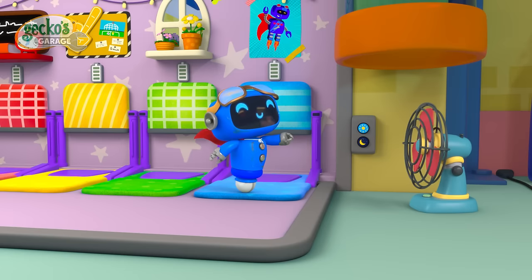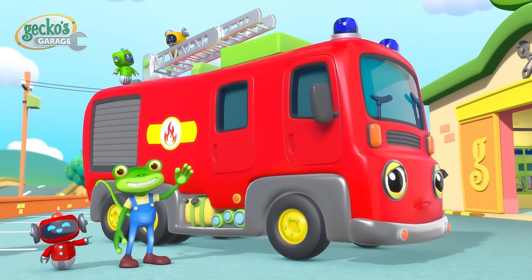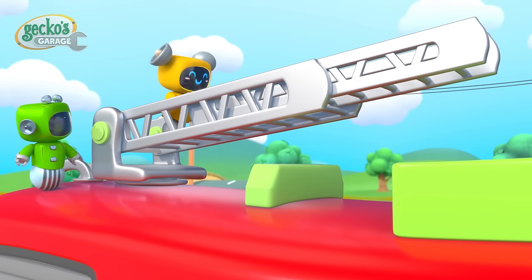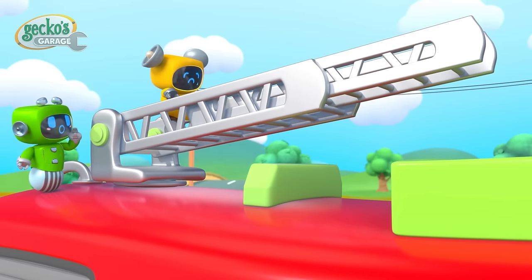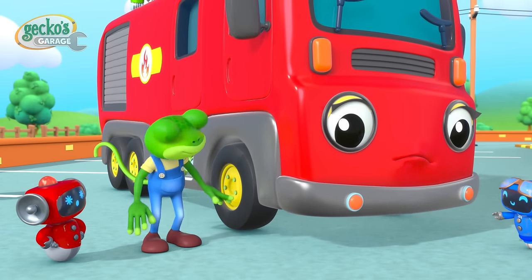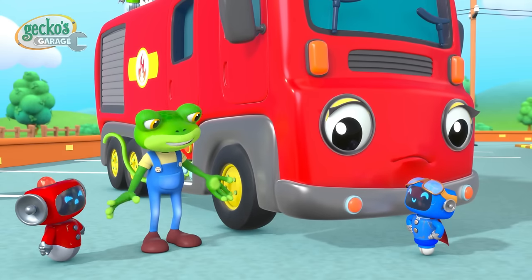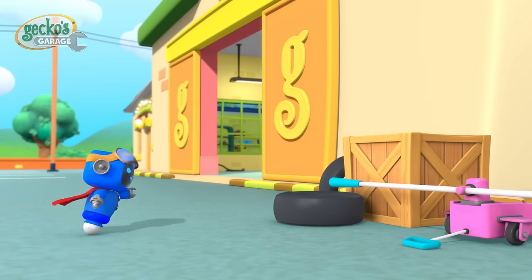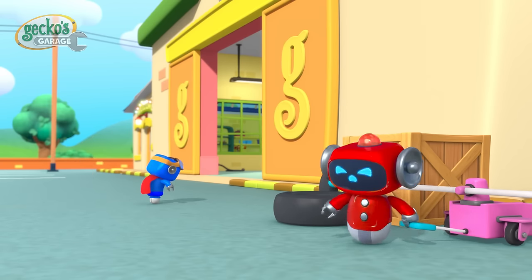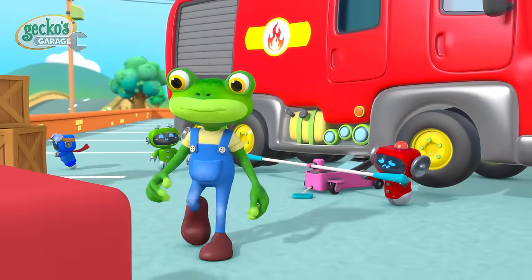Blue! Blue! Where are you? Hello, everyone! We're working outside today because Fiona's ladder is stuck. She's too tall. Oh. We'd better check your tyres too, Fiona. Oh, Blue. Could someone get the car jack, please? Good job, Red. I'll just get my wrench.